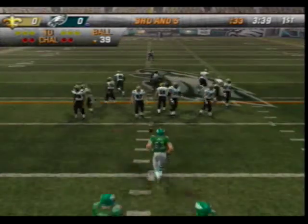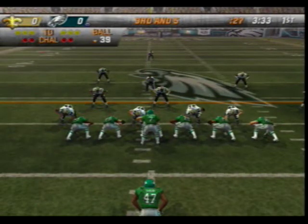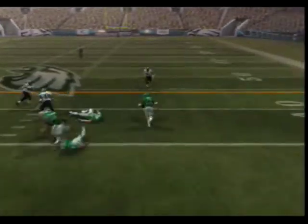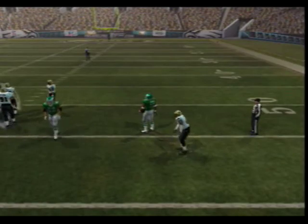Third and five. Ball on the 39-yard line. One back. Taylor, the lone back. Drops back. Pressure. Gets the pass off. Caught by the receiver on the screen. Harper makes the tackle at the 45-yard line.